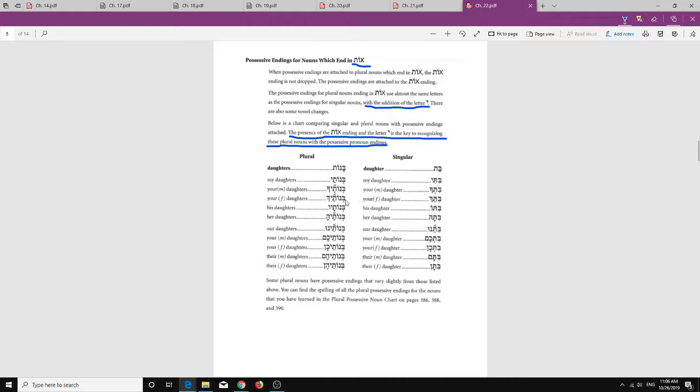bitek, benotayik, bito, benotav, bita, benoteha, bitenu, benotenu, bitkhem, benoteichem, bitkhen, benoteichen, bitam, benotehem, bitan, benotehen.